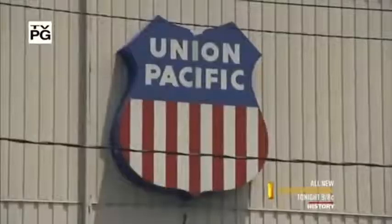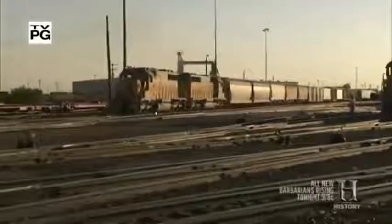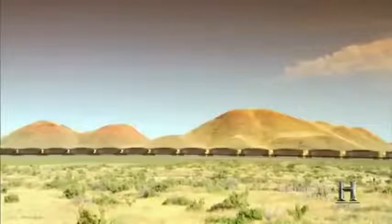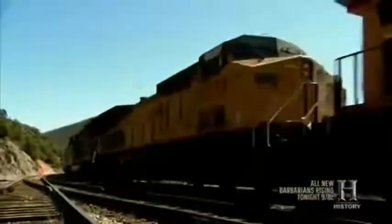The Bailey Yard may be the largest rail yard, servicing the largest railroad in North America, but it's also a mammoth cog in a much larger machine. We're talking about a $40 billion a year industry, where 96 cents of every dollar made by the railroads comes from freight. A system so large, it encompasses over 140,000 miles of track and extends to nearly every corner of the continental United States. But it's more than that.